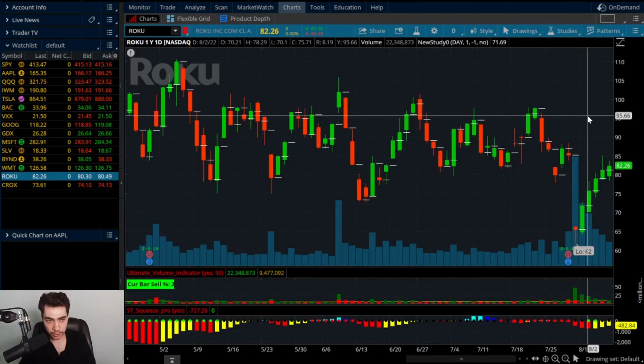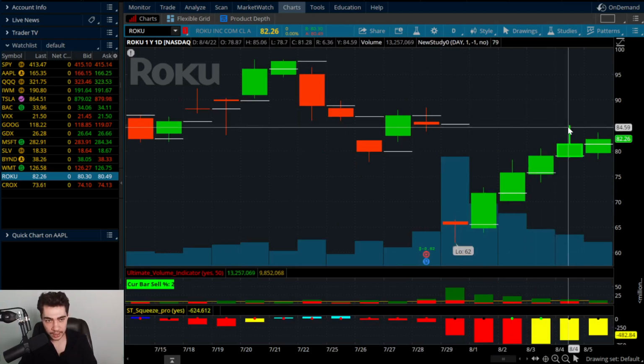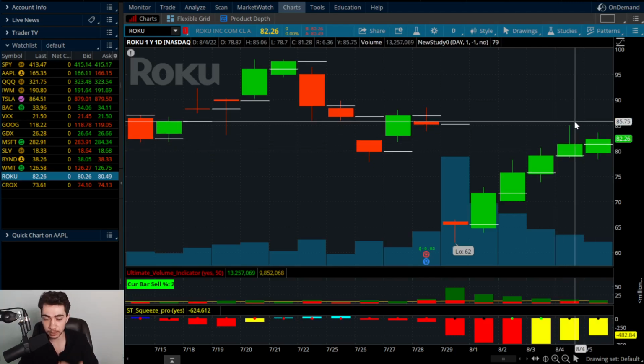So what I want you to understand about Roku and why I think it's going to crash: we have the gap close reversal. There was a gap to fill at 85.17. Right here, it got to a high of 85.06. It almost filled the gap. It started to sell off. It's forming lower highs. It's trying to crash. It's trying to have a partial gap close reversal, right?